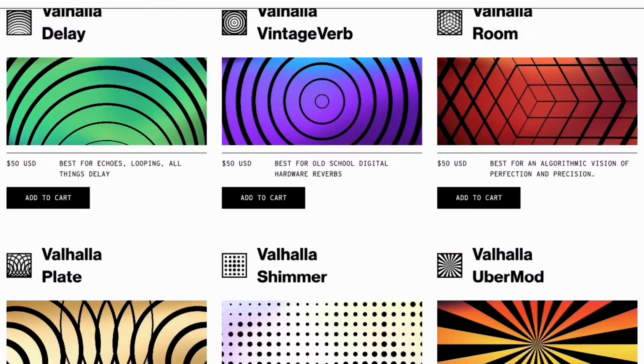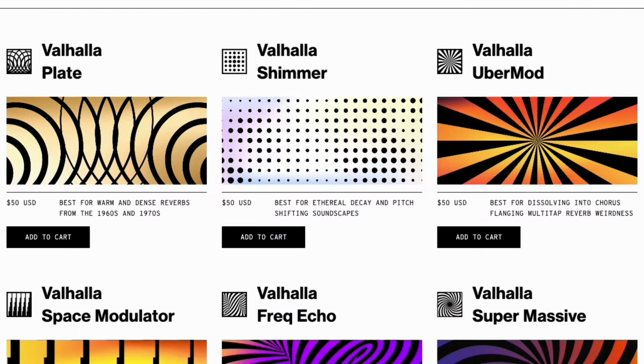Which reverbs and settings you choose can completely change the way your vocals sit in a mix. Your DAW probably comes with some free stock reverbs, but hands down, you will hear a difference between your free reverb and the ones I'm going to show you today. Each Valhalla plugin is only like 50 bucks and you have it forever, so the investment is worth it.